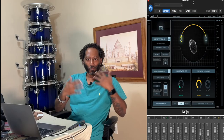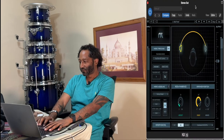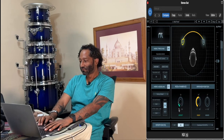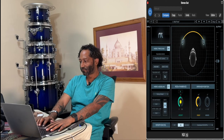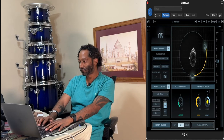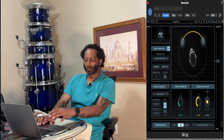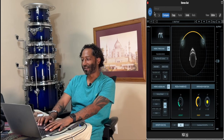Getting things rolling with a basic NX here, we can move our speakers from here to here. We can move them from here to the side and we can move them behind us. Let's check this out. Rotate. Pretty cool, not too bad for a basic $29 plugin.